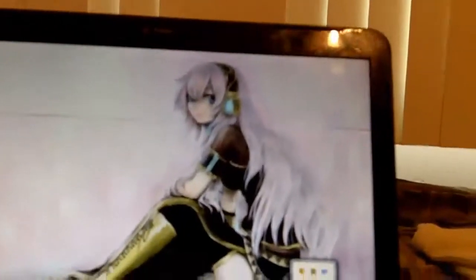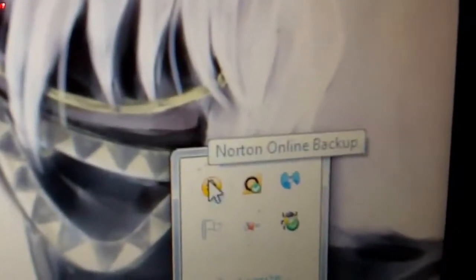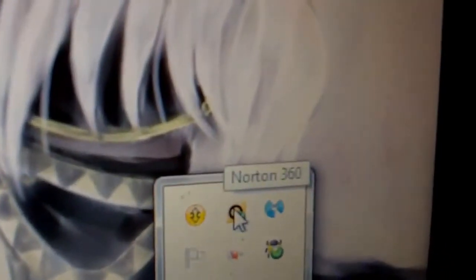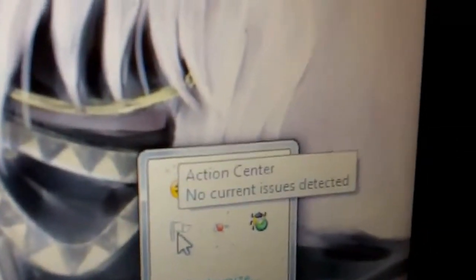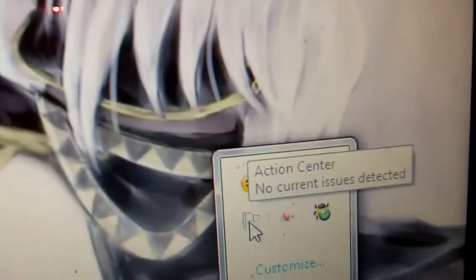If you can look, let's see if you can get this. Okay, there you see, basically I have Norton Backup, Norton, Malwarebytes, the 13-day trial, I have SUPERAntiSpyware, then the Catalyst Control, and what actually caused me more trouble was trying to get the Action Center to re-enable.